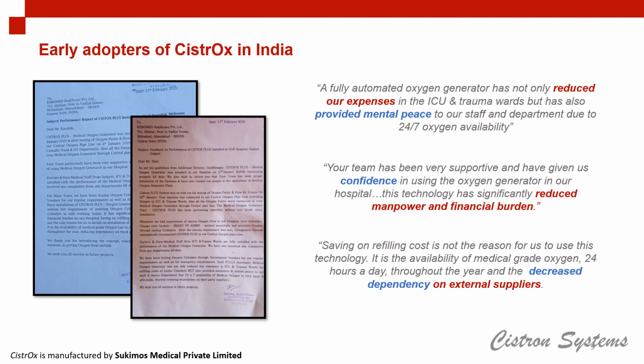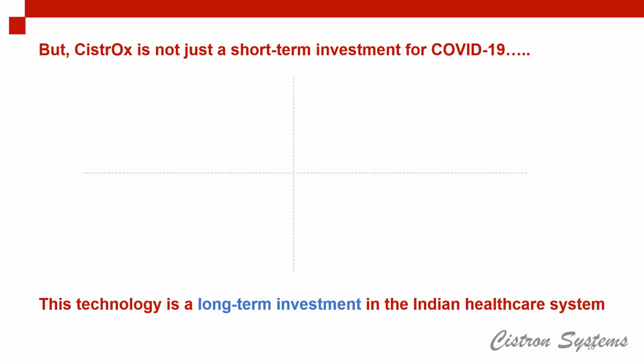Early adopters and users of Cistron in India have shared that using the oxygen generator platform has reduced their expenses, increased their mental peace due to 24/7 oxygen availability, increased their confidence to treat patients, reduced their manpower, and most importantly, decreased dependency on their external suppliers. Cistron is not just a short-term investment for COVID-19 patients. It is a long-term investment in the Indian healthcare system.